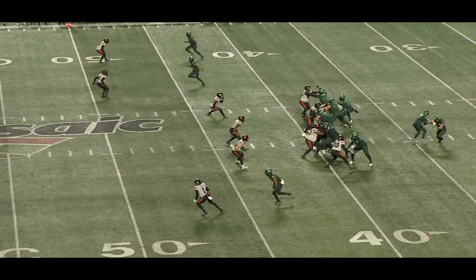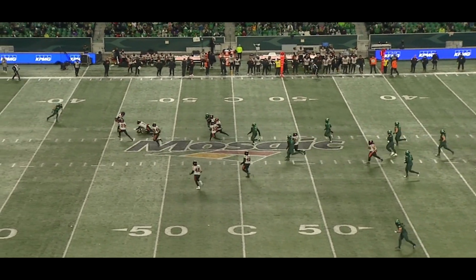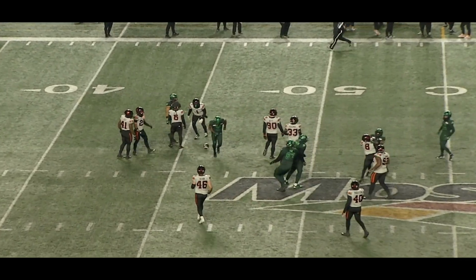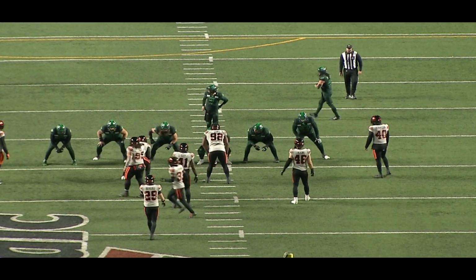Nice play action here. 3-man route. Good play action with a post behind the linebackers. That's a nice, pretty picture. Easy throw on the outside. Nice catch by Johnson here.